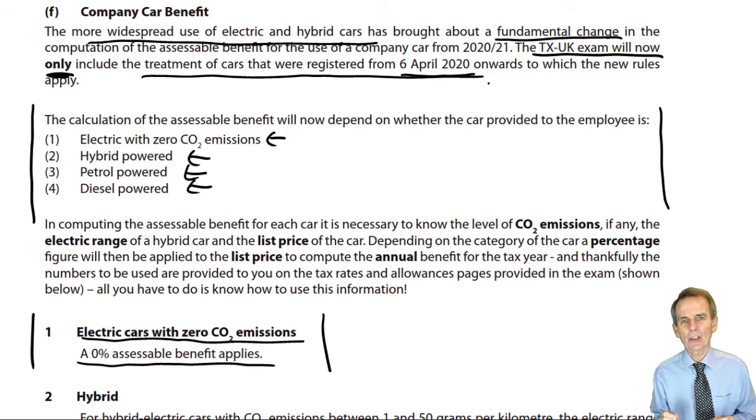Because again, we're into this important issue that many of the benefits that we compute, for example, living accommodation, assets made available for private use of an employee, that in these situations, we're going to have a situation where if you haven't had that particular benefit for the entire tax year, given that what we compute is an annual benefit, there will be a need to time apportion.